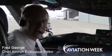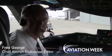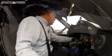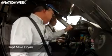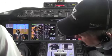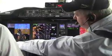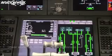Welcome aboard the 787. In a few moments, we're going to take you flying with us so you can see some of its advanced features. Boeing's Captain Mike Bryan, a skilled 787 test pilot, is riding along in the right seat as our instructor. He'll show us why Dreamliner pilots have a lower workload and better situational awareness than in previous Boeing jetliners.